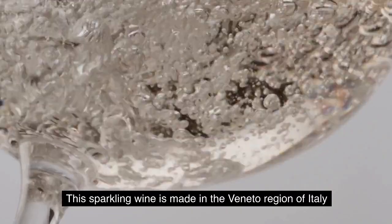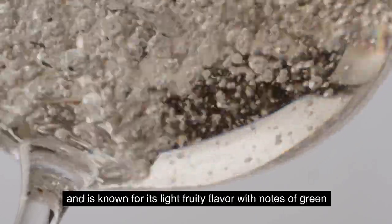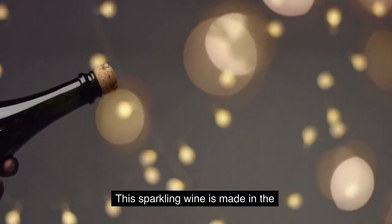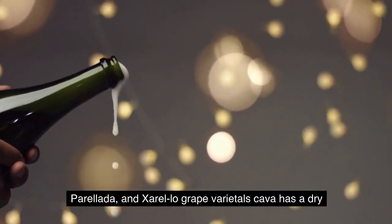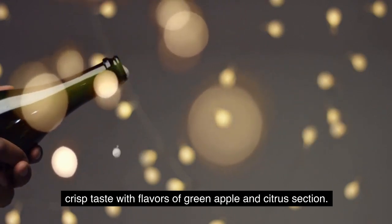Prosecco. This sparkling wine is made in the Veneto region of Italy and is known for its light, fruity flavor with notes of green apple and pear. Cava. This sparkling wine is made in the Penedès region of Spain and is typically made from the Macabeo, Parellada, and Xarel-Lo grape varietals. Cava has a dry, crisp taste with flavors of green apple and citrus.